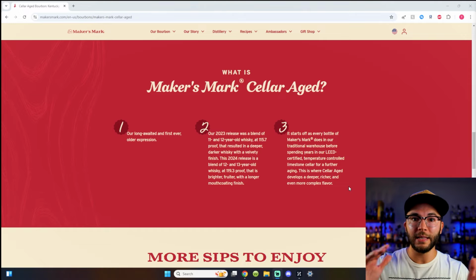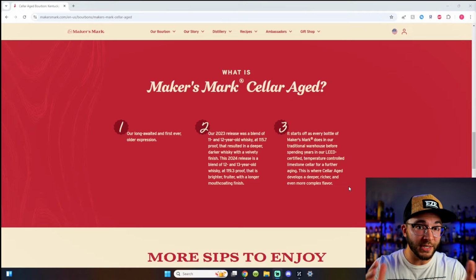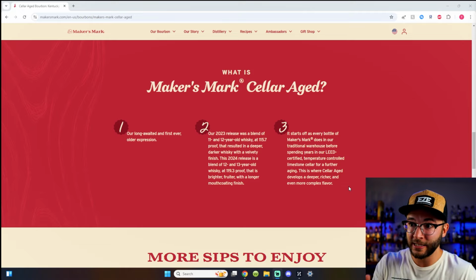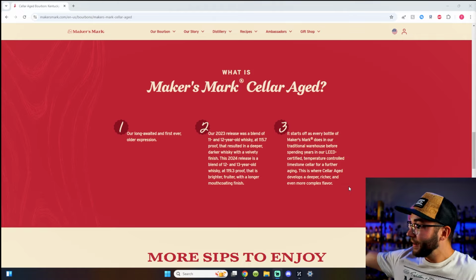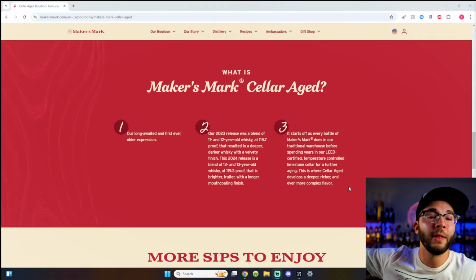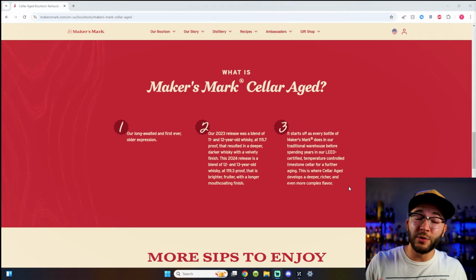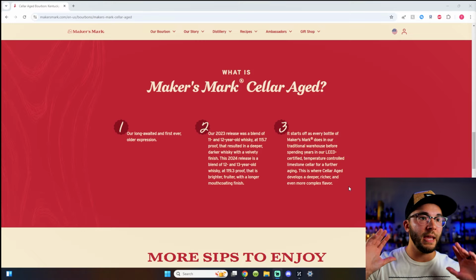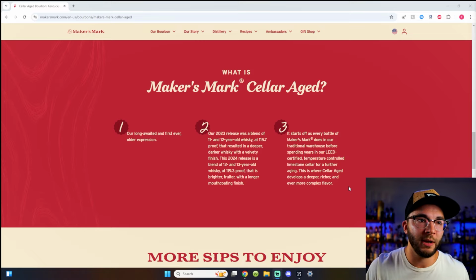So every barrel, in theory, should be the same. Okay, that's what they try and do. They try and go for absolute consistency. They don't let a barrel sit. Oh, well, that's what happens if we sit it over there. Maybe they do that for some barrels, but they are cycling these suckers through to make them as Maker's Mark as possible.